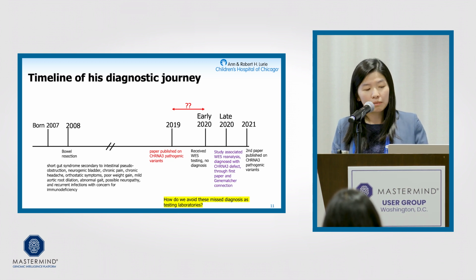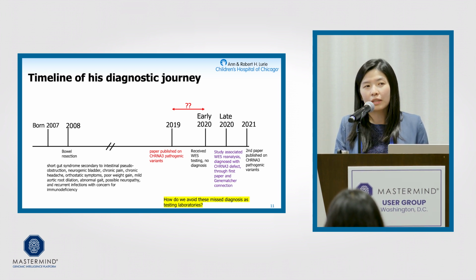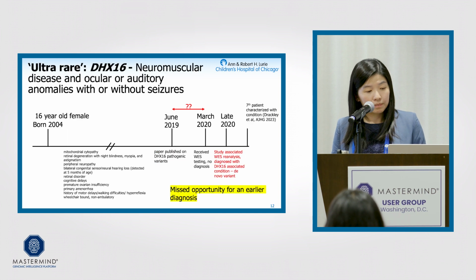So how do we avoid this misdiagnosis in the testing lab? As part of a clinical diagnostic lab, this is something that we examine, right? We always want to go back to the root cause of how these things could have happened in the reference lab, and then maybe improve our own pipeline so that this kind of thing would be minimized. So that was the first case. And then a second case, a very similar story.